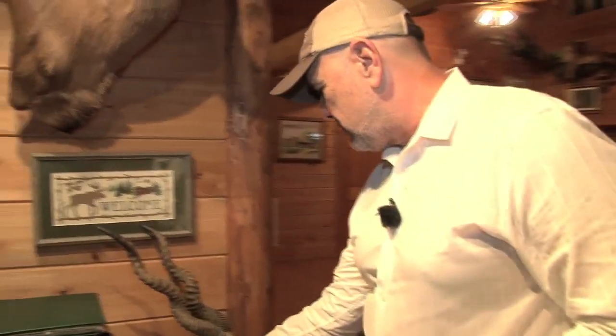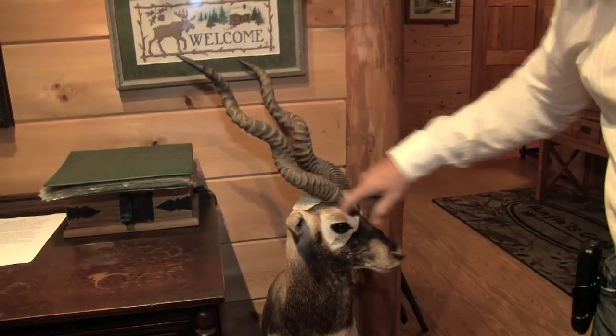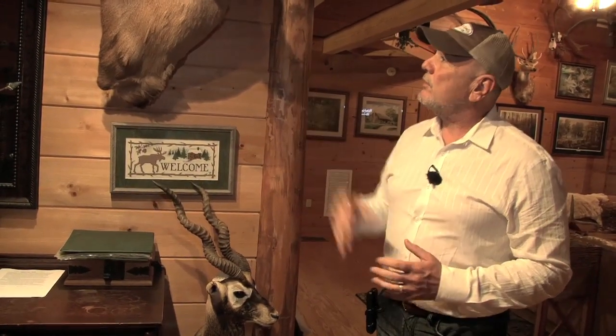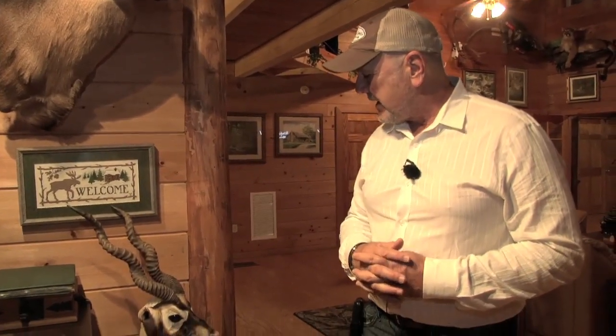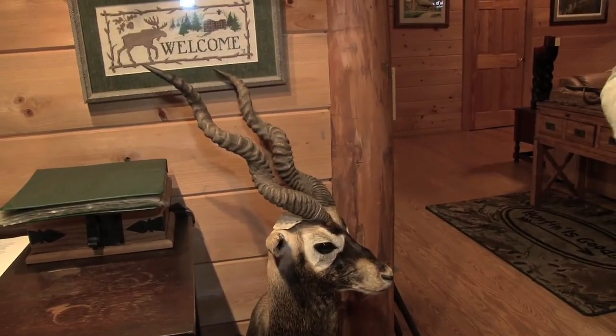This animal right here is the black buck antelope. It's a member of the antelope family, which means these are actually horns, where the whitetail have antlers. What's the difference? Horns never shed. They just keep growing and growing, whereas the whitetail is a member of the cervidae family like the axis, and they shed their antlers every year and they grow back. So the black buck is just a really cool member of the antelope family, and it's a really fun animal to hunt, a very challenging bow hunt, and again, the quality of the meat is excellent.